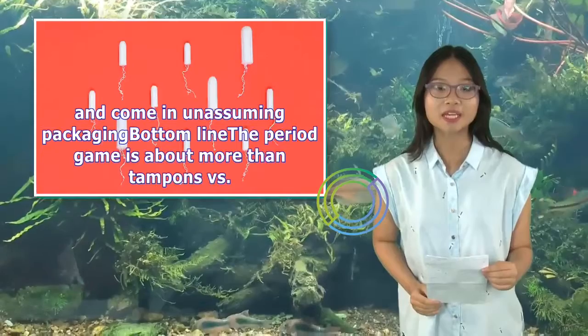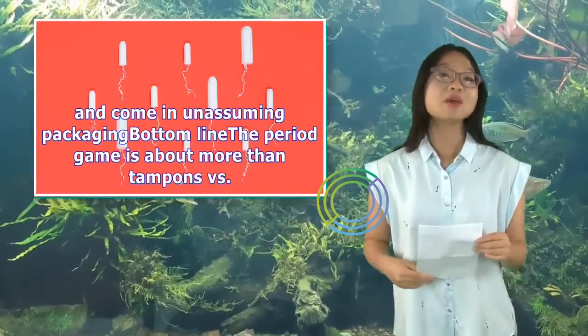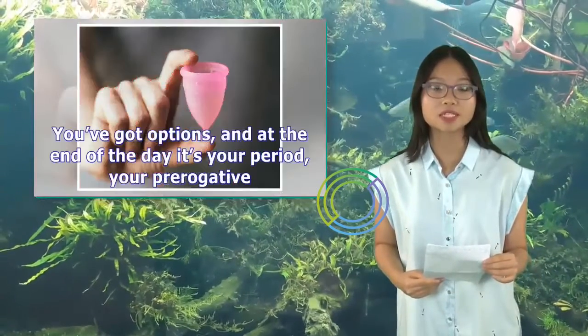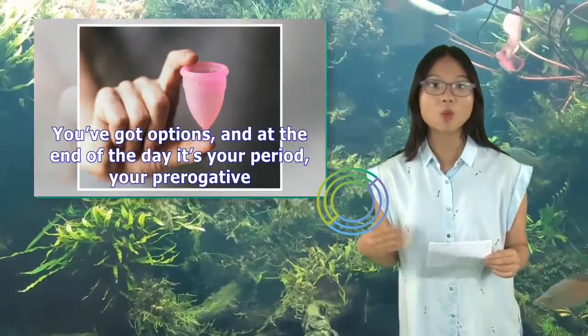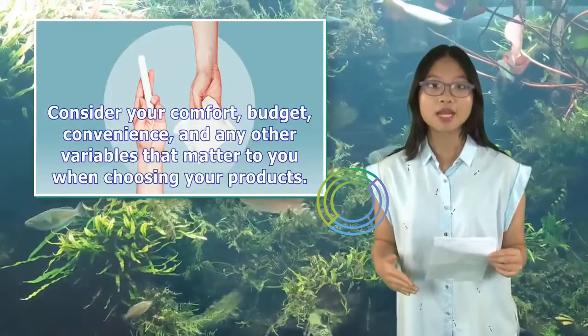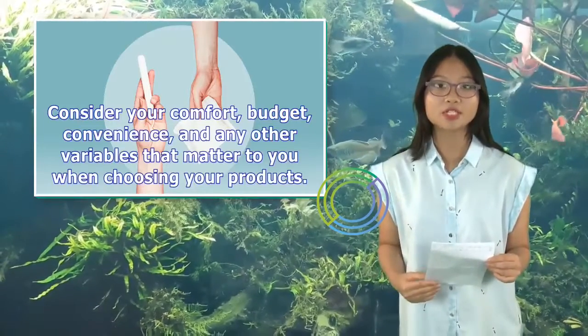Bottom line, the period game is about more than tampons versus pads. You've got options, and at the end of the day it's your period, your prerogative. Consider your comfort, budget, convenience, and any other variables that matter to you when choosing your products.